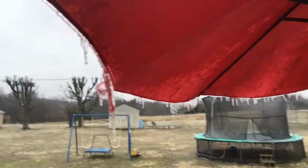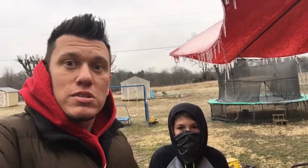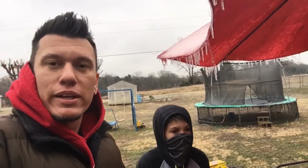It's all cold. All right, guys, welcome back. We just had an ice storm. And as you can see, totally have ice everywhere. Now, one of the other things where the ice has froze onto is the trampoline. So we want to jump on there and break that ice. It's going to be satisfying.